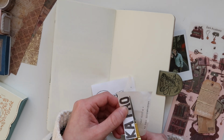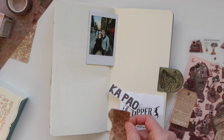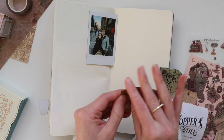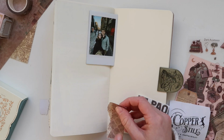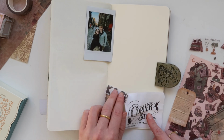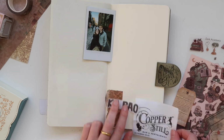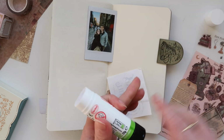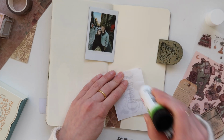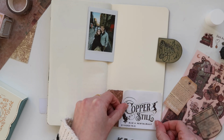Now, I don't always do this and stick to specific days of the trip. I will sometimes just organize it depending on how much stuff I have. So for this one, I did do a spread for each day of the trip, but the stuff in my last spread was also pictures from the second day, because the second day was just very jam-packed. So I felt like if I spread it all out a little bit, it would be a little bit more organized.